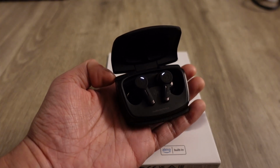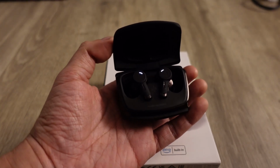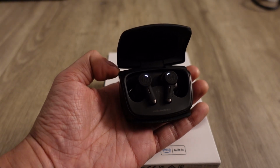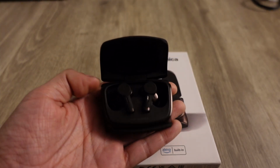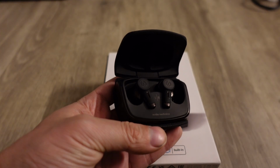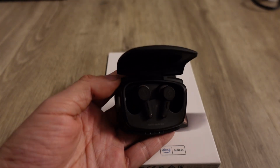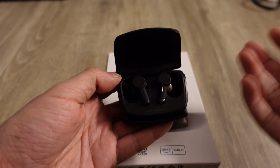Sound signature-wise, fairly balanced. I think it does have more bass than the Sennheisers, but compared to the Master and Dynamics, I'd say almost fairly similar, comparable. Just this one has more soundstage. And previously, the Master and Dynamic MW08s were my favorite in terms of overall sound quality. Now this one actually doesn't match the Master and Dynamic in terms of appearance, but I do like these. Yeah, overall, I think I like these better.